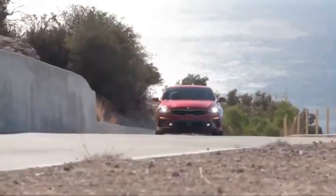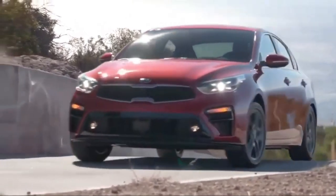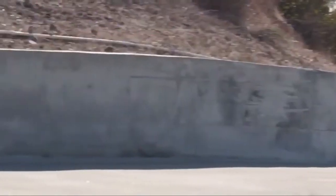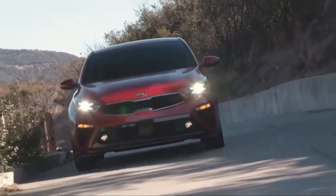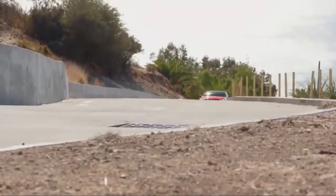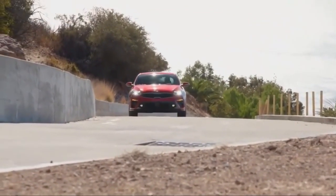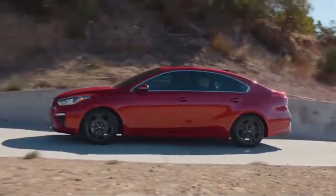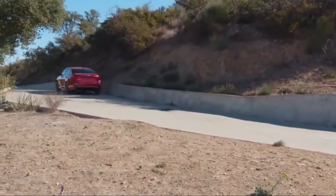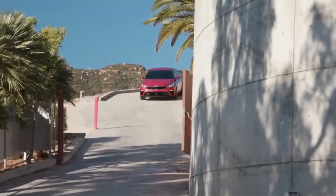And as I mentioned earlier, if you get the EX trim or above, you're going to get heated and ventilated seats, which is not the only car in this class that does that, but one of the only cars that does that. And that makes this car an incredible value. I think that this Forte represents one of the best values in this class right now. I think it looks good on the outside. I love the interior design. I love how I have all of this storage space for all of my stuff. And the way it drives is pretty good as well.